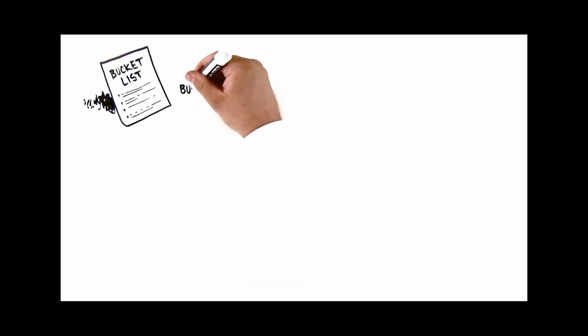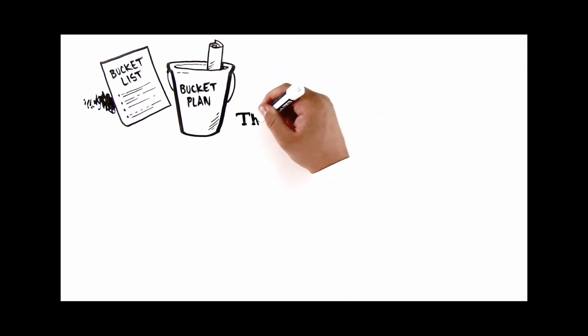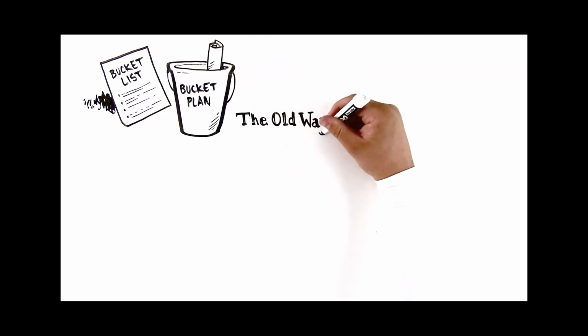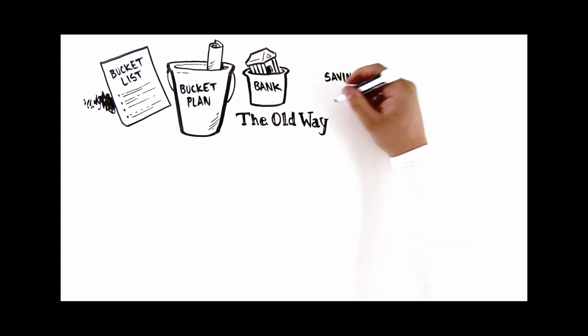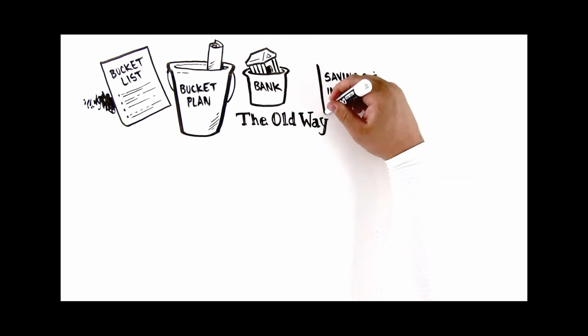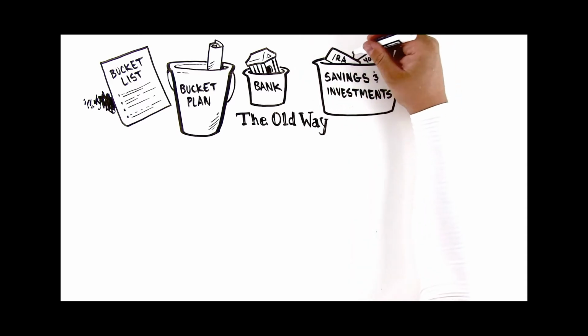Most people have heard of a bucket list, but have you ever heard of the bucket plan? The old way to plan for retirement was to keep a little bucket of money in the bank and a big bucket of money in savings and investments for the future. But as we all know, the market goes up and down.